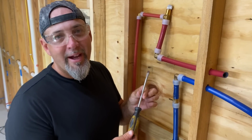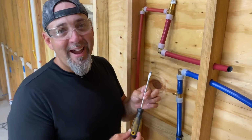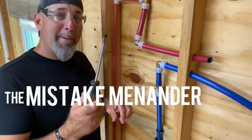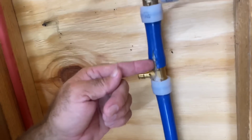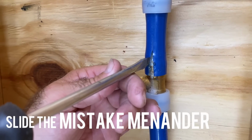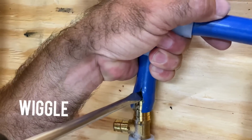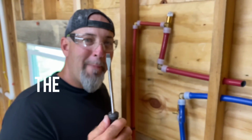Okay, so this would appear to be just a run-of-the-mill flathead screwdriver to most. But this is actually the PEX mistake mender. Okay? If you make a mistake with your PEX, the mistake mender can get you out of a bind. Simply cut a small slit in the area in which you made the mistake, and then slide the mistake mender in said mistake. Simply rotate your mistake mender either counterclockwise or clockwise to give it a little wiggle and extraction. Ladies and gentlemen, the PEX mistake mender.